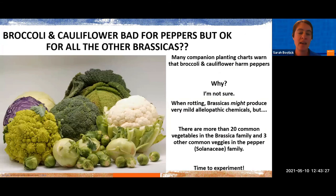So another one that I see on a lot of lists is broccoli and cauliflower should not be planted with peppers. And I've always been really curious about this, so I finally went and did some more digging, and I found some really funny things. So broccoli and cauliflower are part of a very large family of vegetables that we eat. Much of the common vegetables we eat are actually in this family called the brassica family. And the brassica family includes things like radishes and arugula, a lot of the greens that are in mesclun mix, tat soi, bok choy, cabbage, Chinese cabbage, radishes, turnips, rutabaga, kohlrabi, Brussels sprouts, broccoli, cauliflower, Romanesco broccoli, so many things. The list goes on and on.